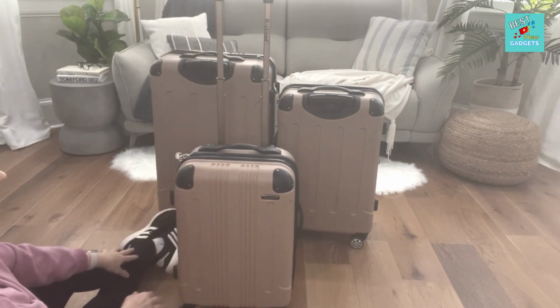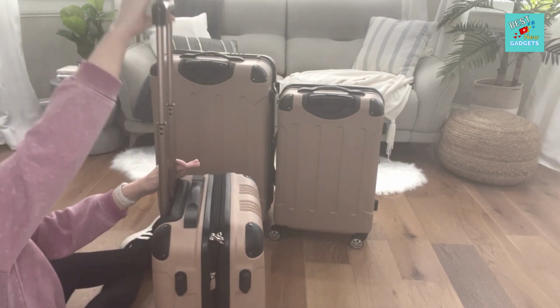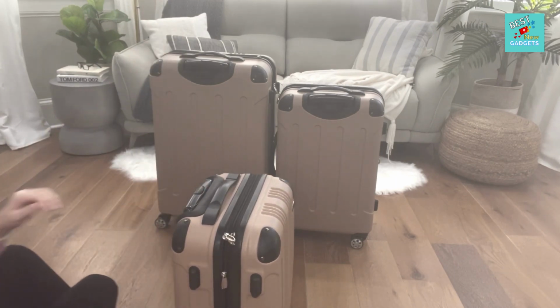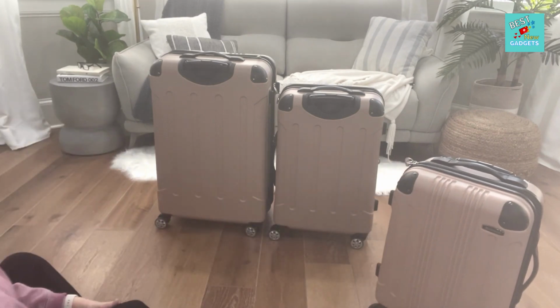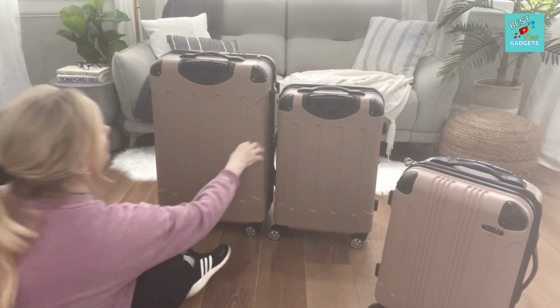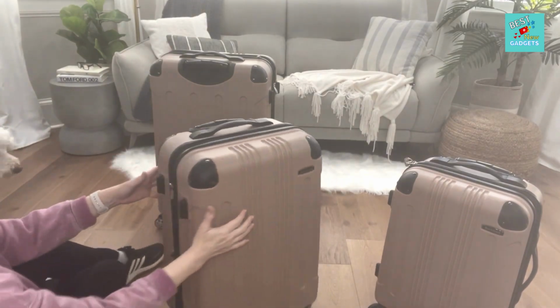Overall, this is an excellent choice if you're looking for durable, spacious, and stylish suitcases. The set is easy to handle, offers ample space for all your stuff, and comes in lots of different colors. My set is the champagne colored, and I've already used it on 3 trips. I love the color and the smoothness of the wheels.